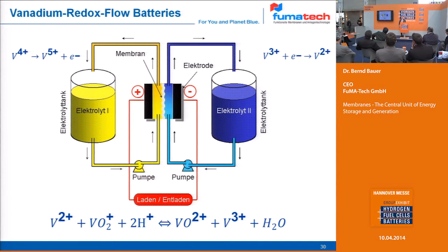But what we see, especially in the last year and this year, is that most of them now focus very much on the so-called all-vanadium redox flow battery, where you have on both sides of a membrane an electrolyte built from vanadium in different oxidation states, vanadium 3,5 and vanadium 2,4. The big advantage of such a redox system is that you in principle have the same ions on both sides of the membrane, which means in real life everything is, let's say, not 100%.